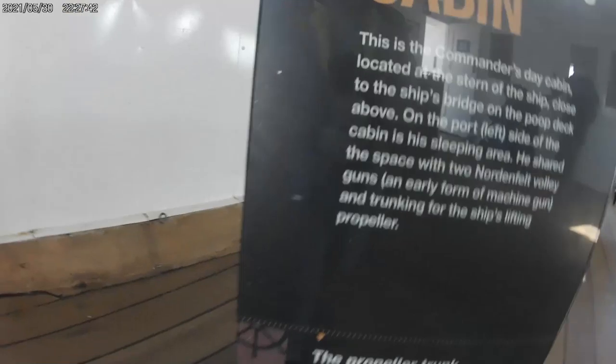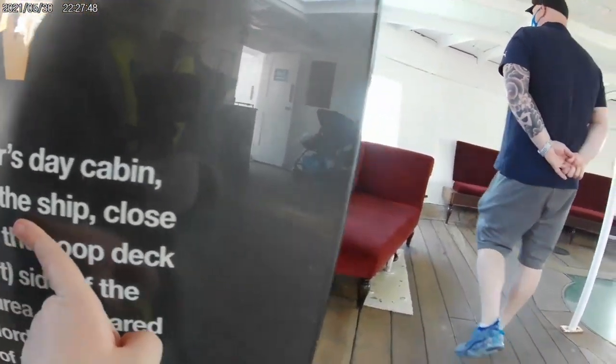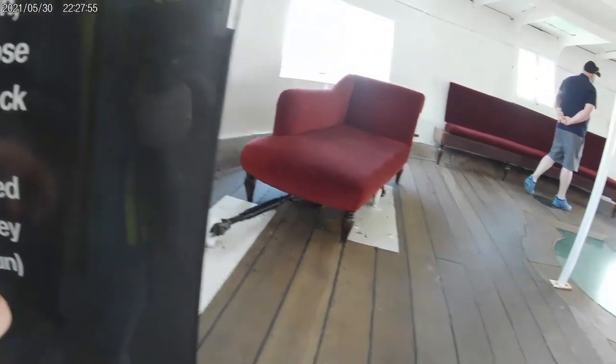Okay. Where is the poop? Wait, look. Commander's cabin. This is the commander's day cabin, located at the stern of the ship, close to the ship's bridge on the poop deck. The poop deck.